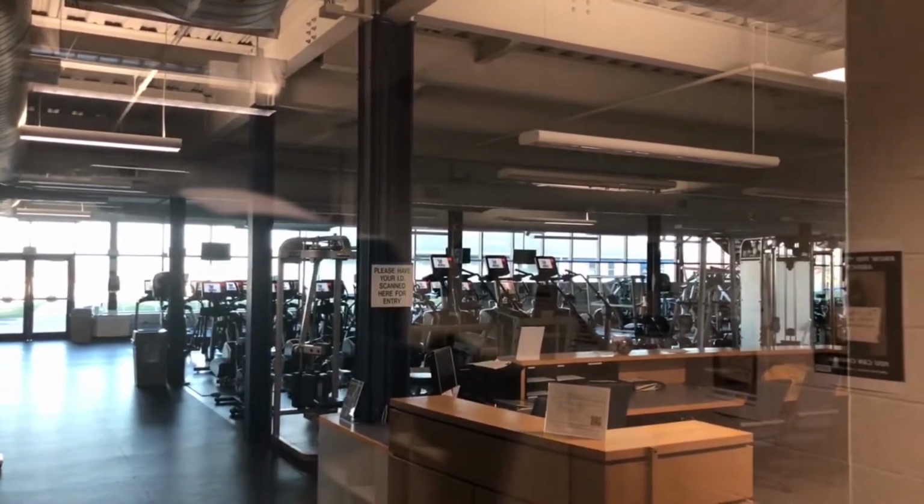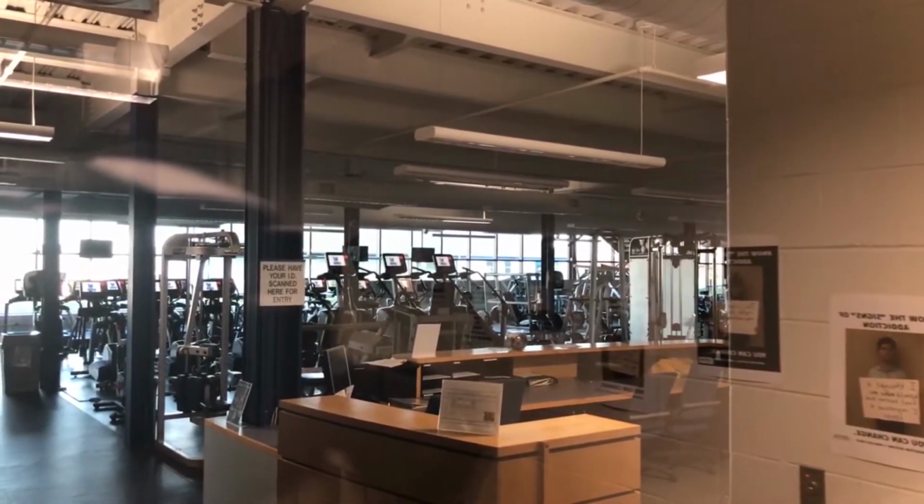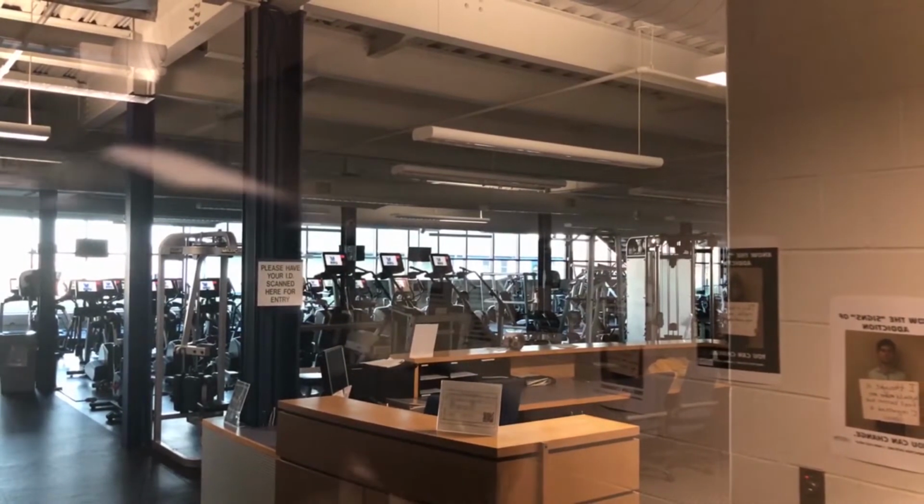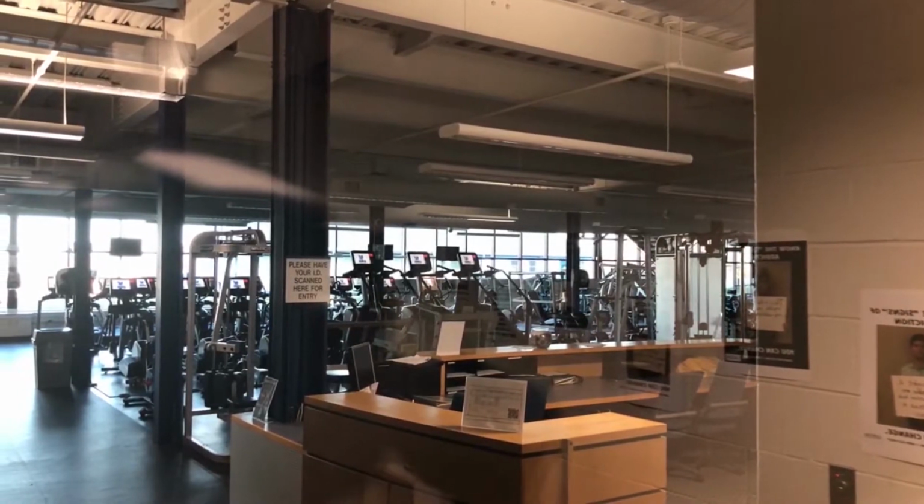They do some classes upstairs also. And then the second floor has all ellipticals and free weights and weight machines and treadmills that actually overlook the water. So it's a pretty spot to work out if you'd like to do that.